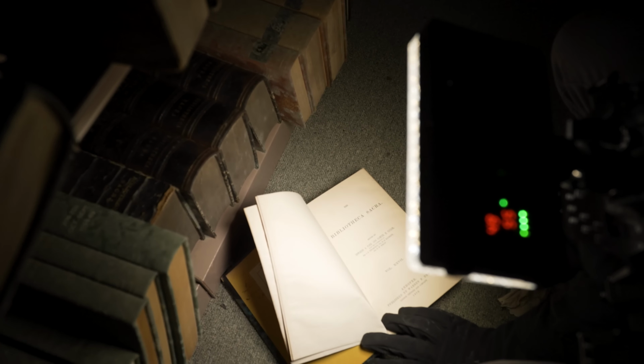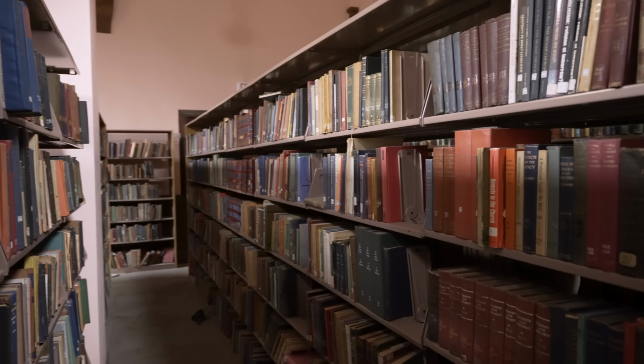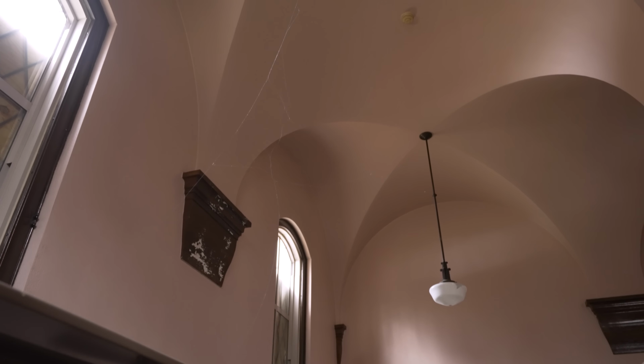Finally, a room with windows. Oh, wow. It's a nice room. Vaulted ceilings. A lot of books in here. And it's all religious. Of course it is. Every single one is a religious book. See that spider web there? Yeah, to the lights between them.